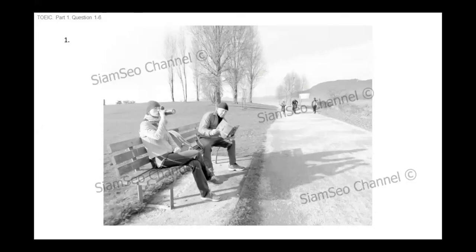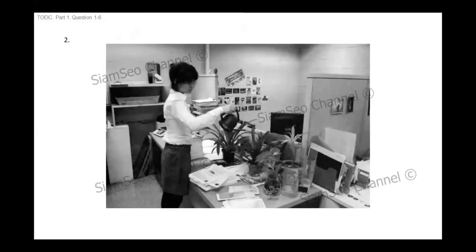Number 1. Look at the picture marked number 1 in your test book. A. Cyclists are riding by a fountain. B. There's a park bench beside a path. C. A man is hanging a map on a sign. D. Workers are raking leaves into piles. Number two. Look at the picture marked number two in your test book. A. She's drinking water from a glass. B. She's removing papers from a file. C. Potted plants are arranged on a desk. D. Some pictures have been hung next to a window.